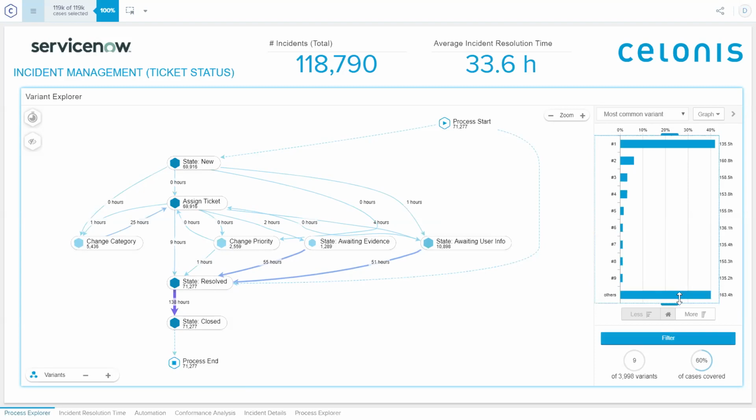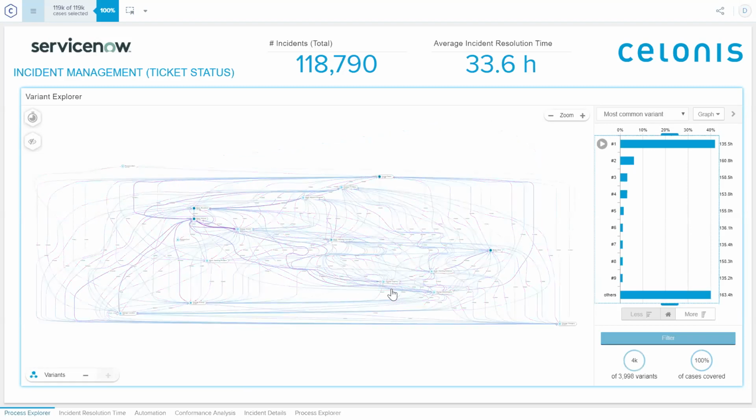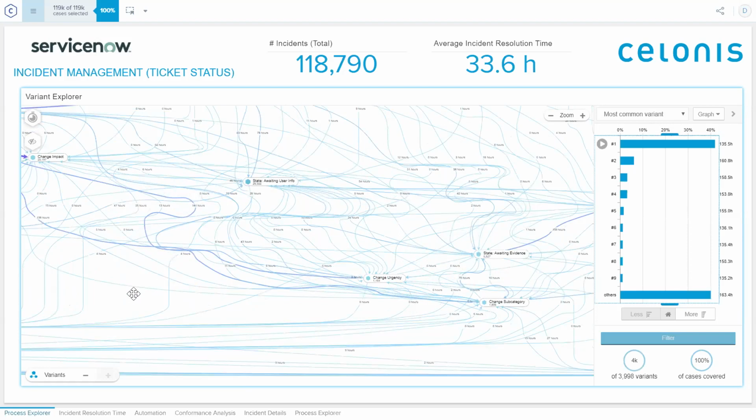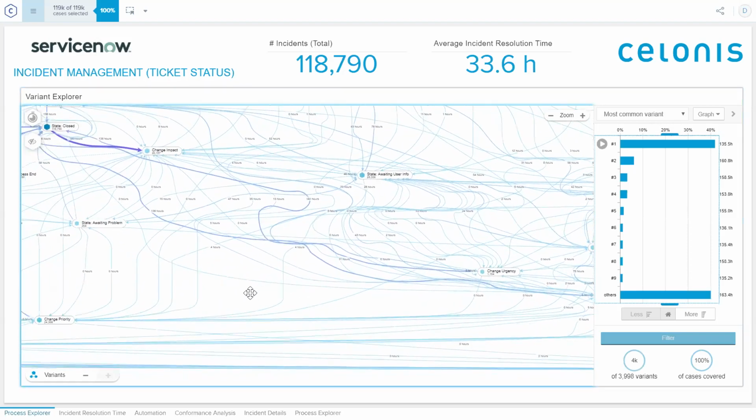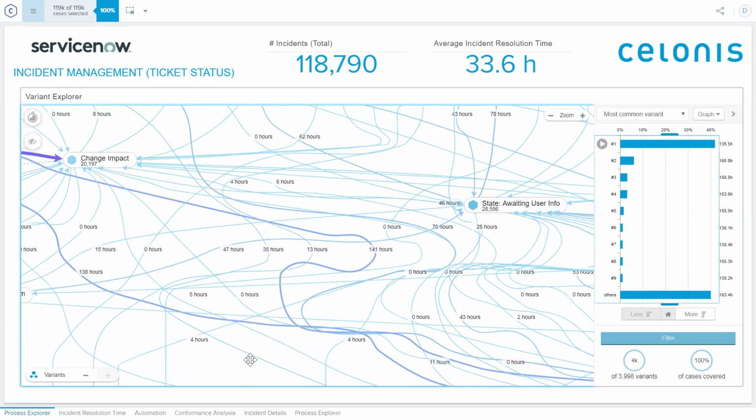If I show you what the entire 4,000 variations look like, one can see that this becomes a very complicated spaghetti bowl where tickets are being handled a number of different ways. And while this is a bit much to look at, you can pan across and get the 50,000 foot view of where hours are being spent. 13 here, 141 there, another 8 hours over here, another 138 hours. These can become initial hotspots where one can focus in trying to streamline the overall performance.